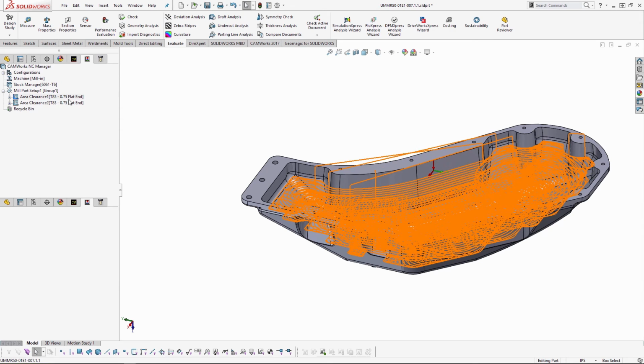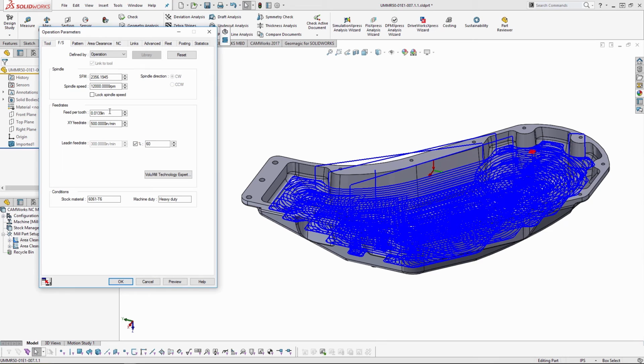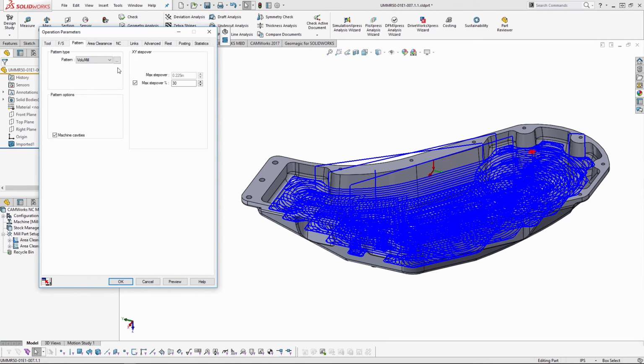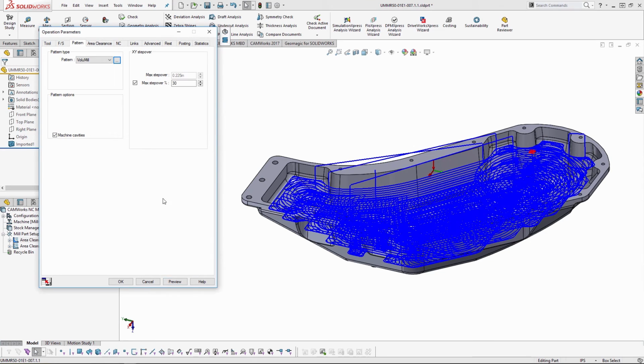On the VoluMill, same tool, 3/4 inch 3-flute. We're at 12,000 RPM, 500 inches a minute. Let's bump that down. We're a little bit concerned about tool deflection. Let's go down to 400 inches a minute. Now this is below the suggested number, okay? Under the pattern, we're at 30% step over, max step over. And notice in 3-axis, the menu is the exact same. So 3-axis, 2.5 axis, all of the menus are the exact same. No extra training needed.